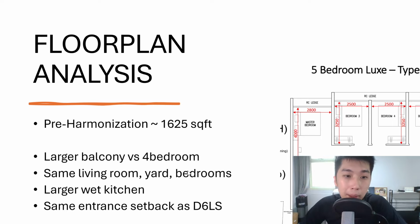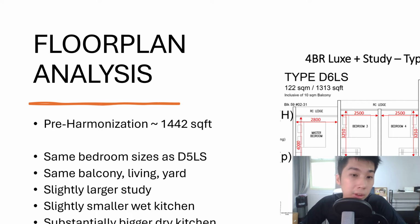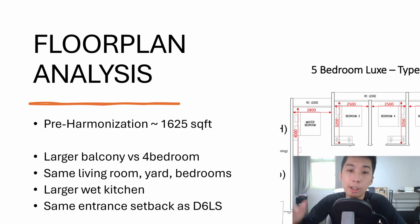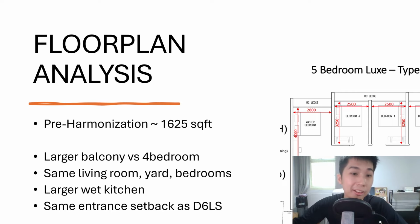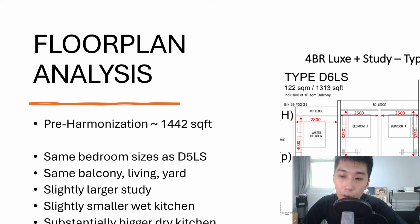You get a larger balcony versus the 4 bedroom. You still get 5.6 but 1.7 meters versus the 1.62 over here. So it's a bigger balcony and you feel it in the width, so you have a bit more space to walk out. It's not just that you walk along the length of the balcony. Living room, yard, bedrooms, all the same. The wet kitchen is the upgrade here. You get a bigger wet kitchen. And same difference, entry setback here, 3.2 meters versus the previous 4, plus study layout.